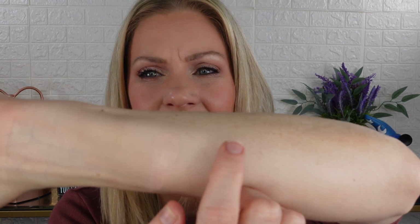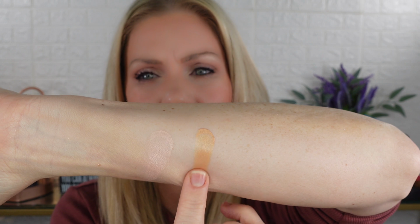Now here is the fair light. You can see it here. It almost doesn't even show up on my skin. And then here is the medium. So the medium, now when you put it on the eye, you blend it out and it's going to color, take out that discoloration.